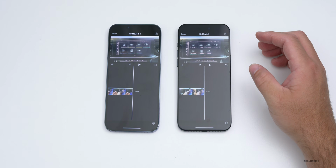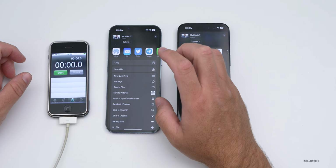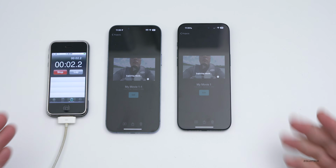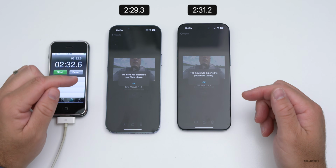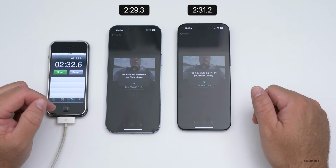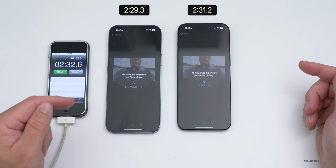Let's bring in a stopwatch and see how quickly we can actually export these. So we'll go ahead and hit done. And let's see if we can hit save video at the same time and hit start. So there we go, we're exporting both, and let's see if there's any difference with the different processors. And as you saw, the 13 Pro Max finished about a second quicker than the 15 Pro Max exporting video. So when you're doing certain tasks, there's not going to be as big of a difference as other tasks.